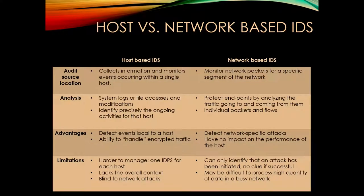So first of all, when it comes to the audit source location, like we just mentioned, we can either look at the host, so deploying an IDS at the host, or at the network. They both have their drawbacks and advantages. But in a nutshell, the host-based IDS will collect information and monitor the events occurring within the host. In order to do that, it will analyze system logs, file accesses, and modifications, and it knows at any given time exactly what kind of activities are going on in the host.